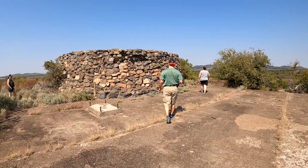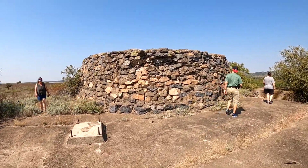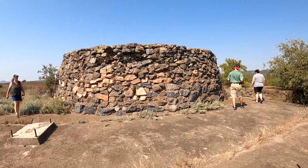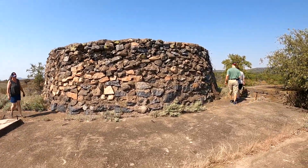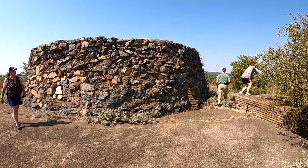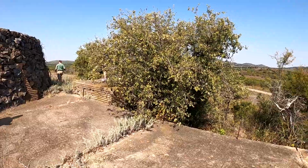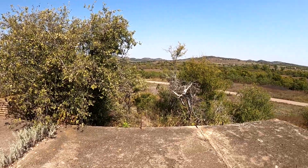I don't know for sure what this here at the top was supposed to be. Do you, Craig? No. Might have been, actually, we think it might have been a holding tank. It could have been for water, and then they had the things could come down. Beautiful view up here.